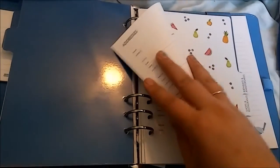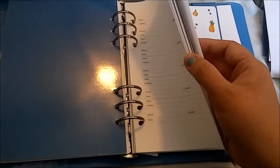So then you have your addresses. 1, 2, 3, 4, 5 per page. I'd say there's probably 20, maybe 10. We're gonna go on the conservative side, 10 pages of this.